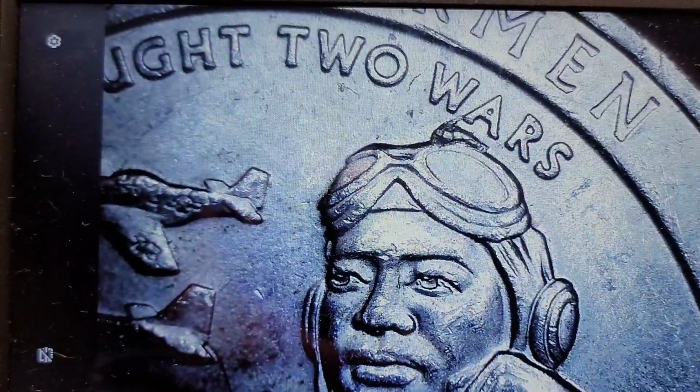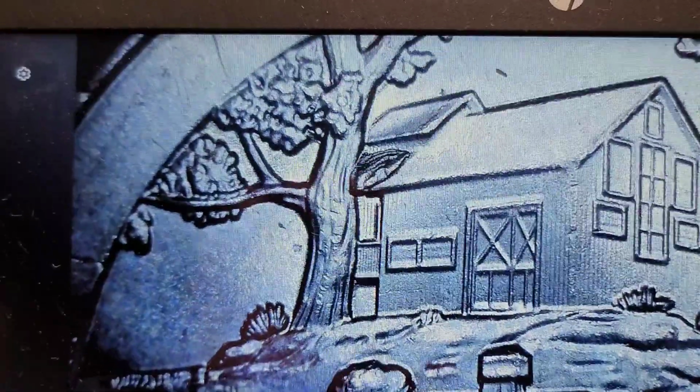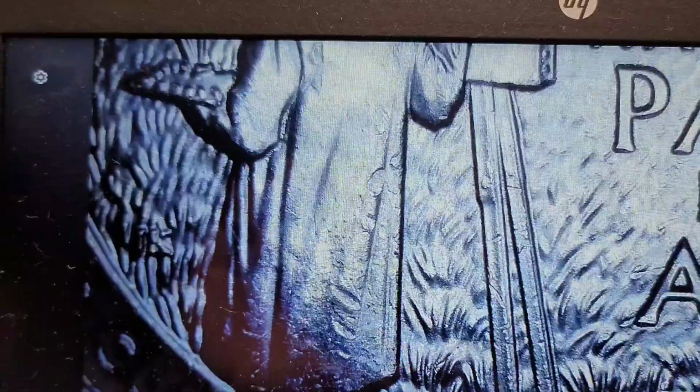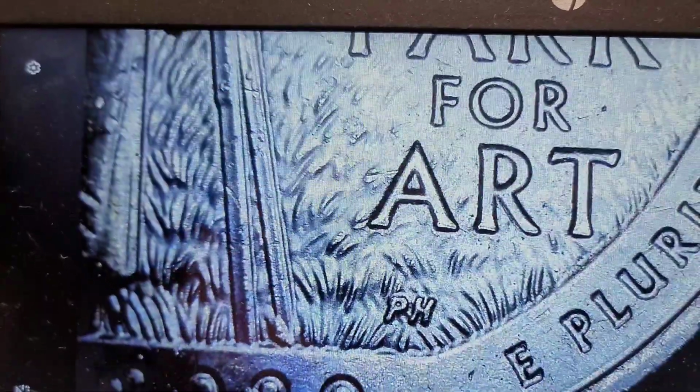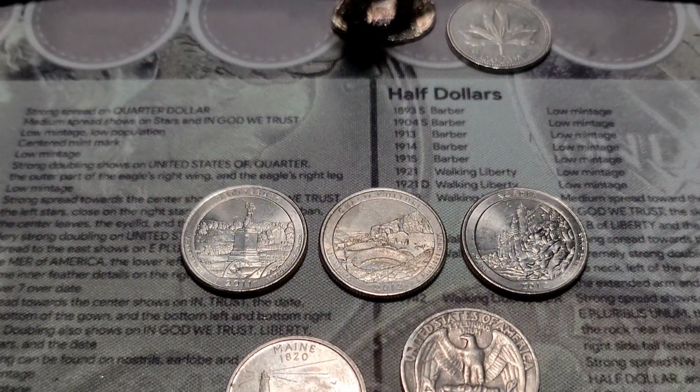We have that. We have a die chip in the goggles for Tuskegee Airmen. Probably won't keep that one. And then another broken branch. Probably won't keep this one either. All right, let's get into the actual box and see what we can find.